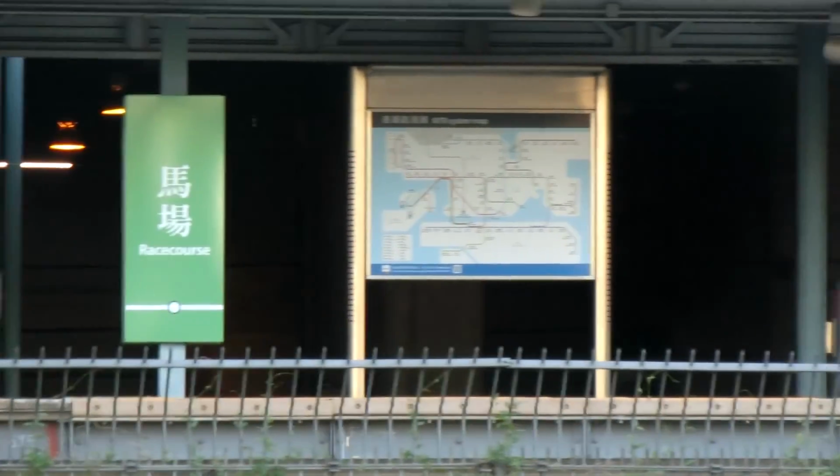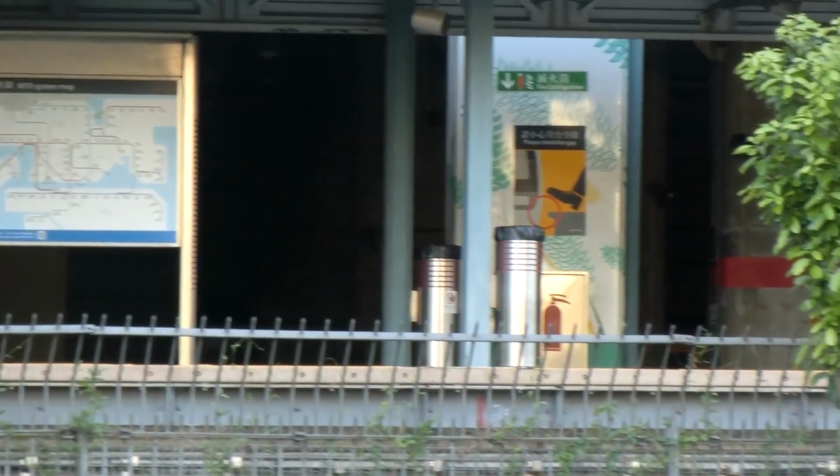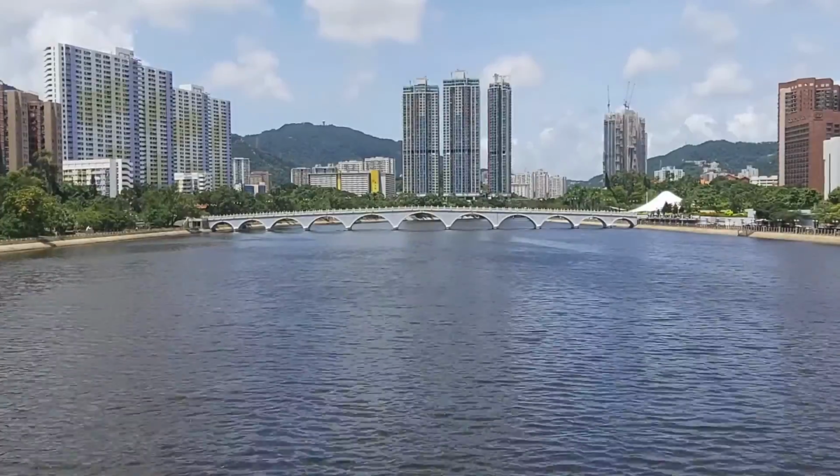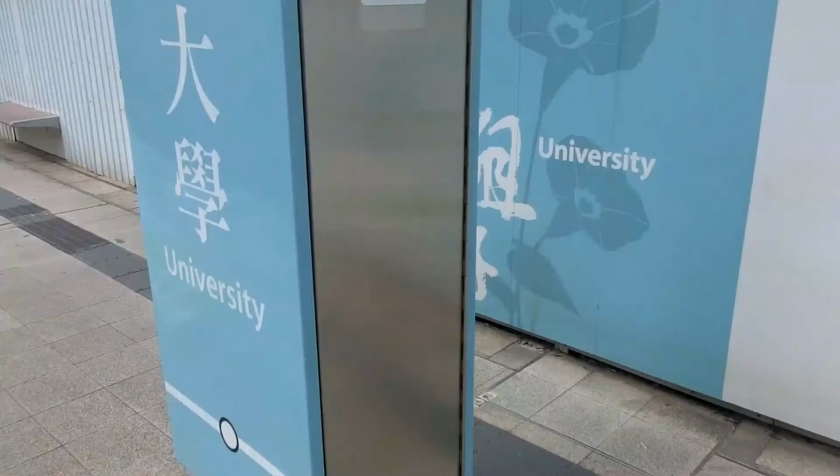If trains stop at Racecourse Station, they will omit Fo Tan Station. Trains only stop at Racecourse Station on racing days. Continuing our course along the Shing Mun River, we head towards University Station. The Racecourse branch joins us again.